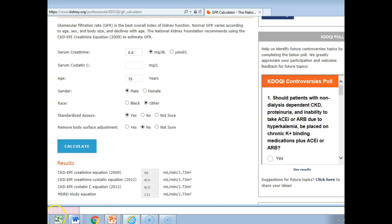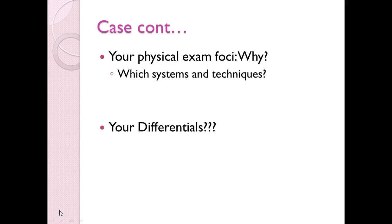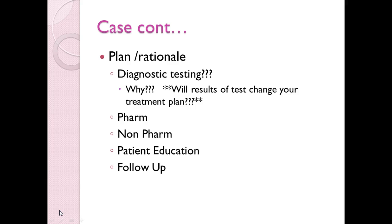So here's the discussion board activity, the case that I said you'd probably see pretty often, a 23-year-old female college student with nausea, vomiting, and diarrhea for 24 hours. Each of you is going to be assigned to a group by alphabetical order of your last name, and to jump in and work on the important questions for subjective, objective, making an assessment of your differential diagnoses, and working up a plan including rationale for your diagnostic testing, pharmacologic, non-pharmacologic, patient education, and follow-up.